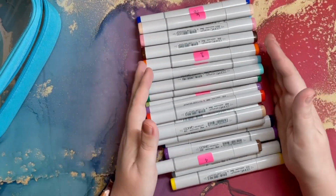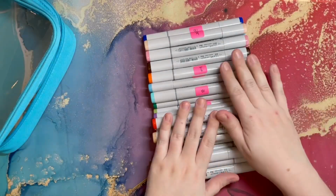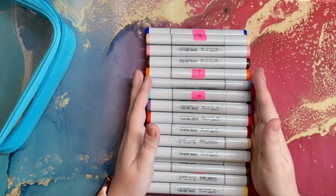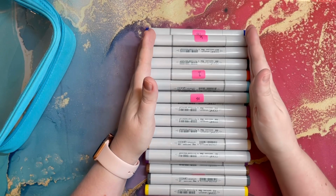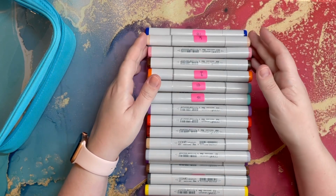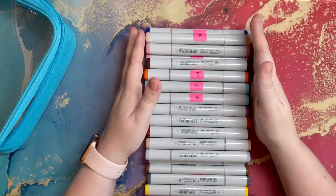Initially I purchased on Amazon a 12-piece primary set just to test them out. I had an alarm go off on my phone, so I apologize about that. But what I was saying about my Copic sketch markers: I bought a primary set off of Amazon. It was a damaged set. They guaranteed that the markers were fine, but that the packaging was damaged, and so it gave me quite a lovely discount on the markers.